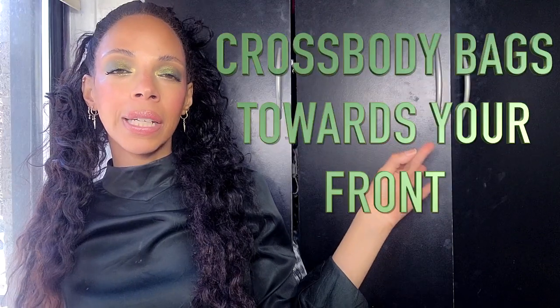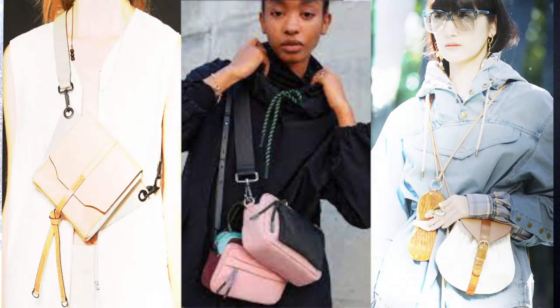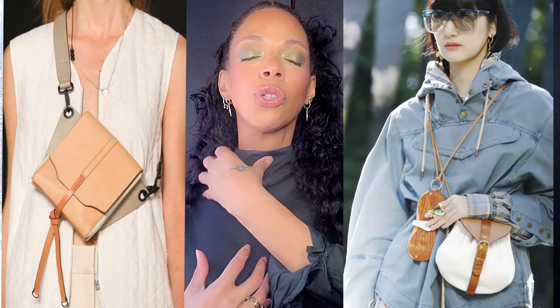Wear your crossbody bag towards the front. Okay, hold on. You're probably like, really? Yeah, really. Wear it towards the front so it can become the focal point, really use it almost like jewelry. You have to shorten the strap and wear it a little bit higher so it can sit on your tummy area. That instantly elevates your outfit, makes it different, unique, and something that you don't really see out there that often. Which one will you start implementing now?